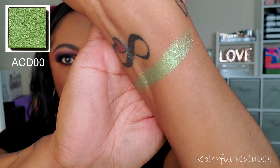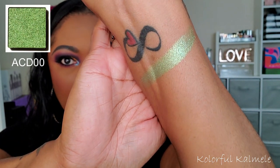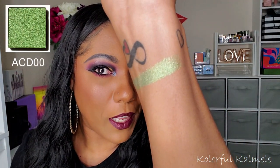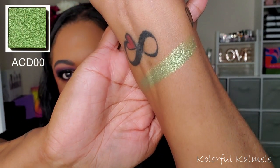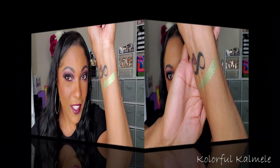Okay, and that is what that one looks like. I think I'm gonna turn my lights down so that you can see the color a little bit better. Okay, I think that is a little bit better. So that's what ACD00 looks like. Next, I have ACD5.